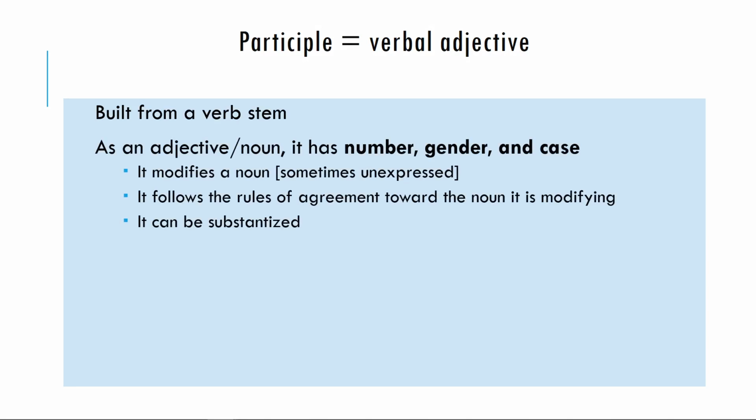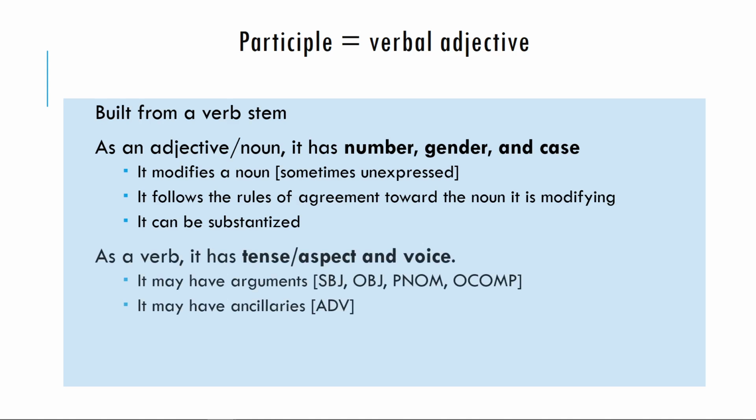As an adjective, and it can act substantively as a noun, it has number, gender, and case. It modifies a noun, and just like any other adjective, it can be substantized into a noun, and it follows the rules of agreement toward the noun it's modifying. It's got to match the word it modifies in gender, number, and case. However, as a verb, it also has tense and voice. As a verb, it may have arguments. It may have a separate subject or object or pronom or ocomp or whatever, and it can have ancillaries or satellites like adverbs.